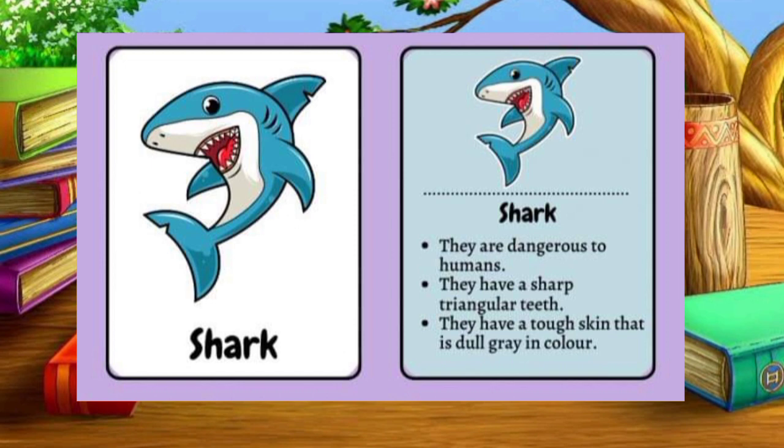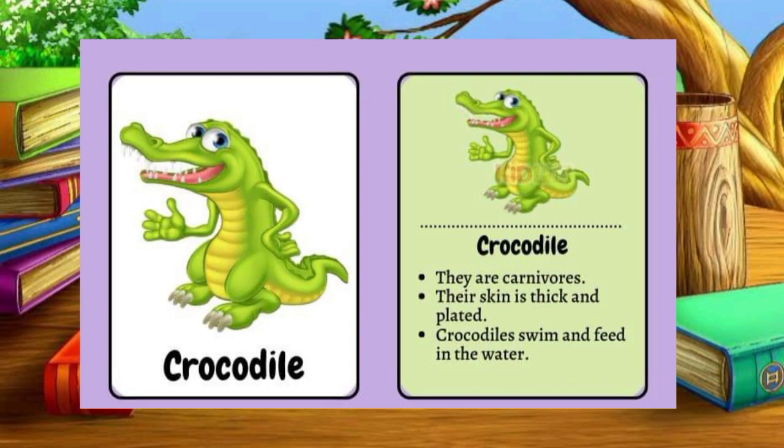Shark. They are dangerous to humans. They have sharp triangular teeth. They have a tough skin that is dull gray in color.